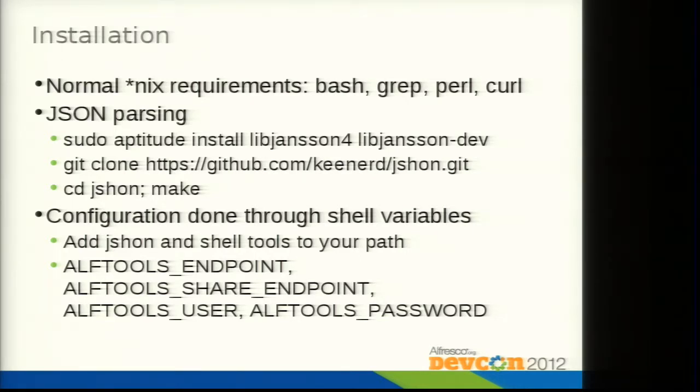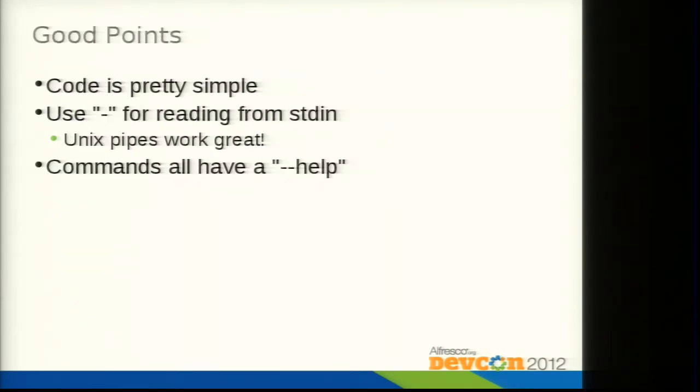So there's two ways to give it the configuration for where Alfresco is. Every command you can say -h for host and give it the host name and the admin name and the admin password. Or you can set environment variables. I chose to put environment variables in my zshrc, zshenv, or bashrc. But you just gotta add them to your path. Or you gotta add the paths to JSON and the shell tools to your path, and then add the variables. Or you have to put it in each command line that you're running.